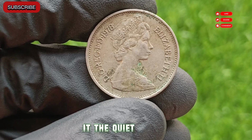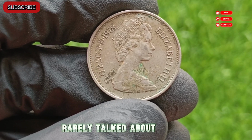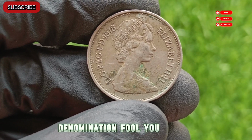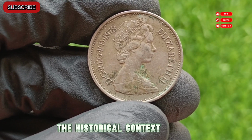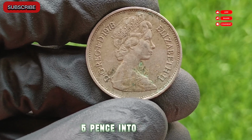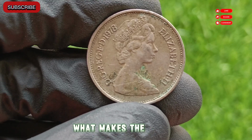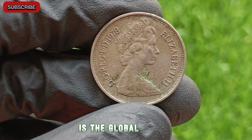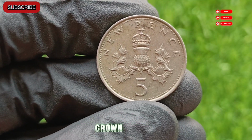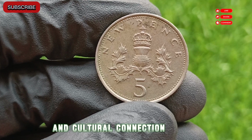Coin collectors call it the quiet king of the decimal coins, a sleeper hit. Rarely talked about but ferociously hunted when one does surface. Don't let the small denomination fool you. The historical context, design changes, and possibility of minting errors turn this little 5 pence into a collector's dream and an investor's fantasy. What makes the story even more fascinating is the global interest in British decimal coins. In countries once under the British Crown, these coins are now seen as precious relics of colonial and cultural connection.